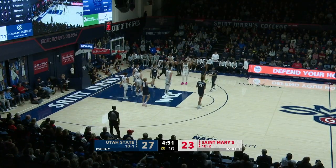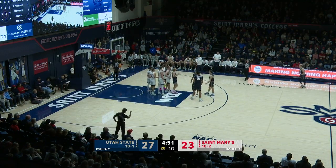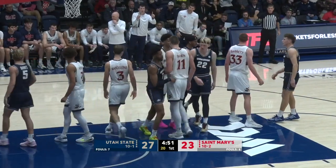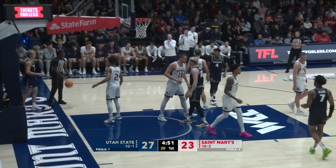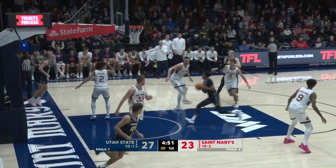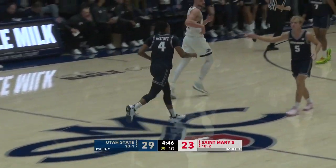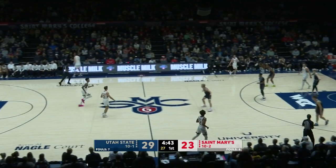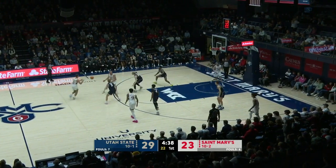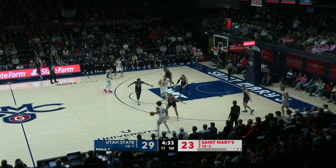A whistle and a stoppage, and they're going to get Marshallonis for a foul. Off the ball. 6th for St. Mary's. 1 more away from the Aggies being in the bonus. And Barnes is onto the floor. Templin as well, and Martinez goes up and throws it down. Marshallonis was looking for someone to give him some help there. Obviously, no one did, and the Aggies got an easy 2. They built the lead back up to 6. 29-23.